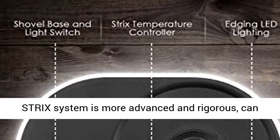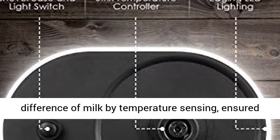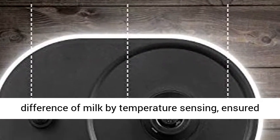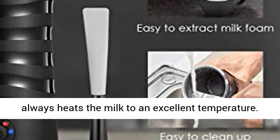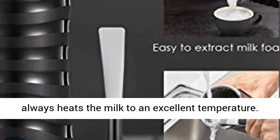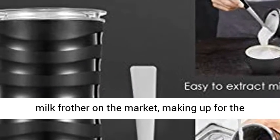Its Strix system is more advanced and rigorous, can make the most suitable milk foam according to the difference of milk by temperature sensing, ensured the texture and original flavor of foam and milk, always heats the milk to an excellent temperature. Exclusive design, it is the most complete milk frother on the market, making up for the defects of other milk frothers.